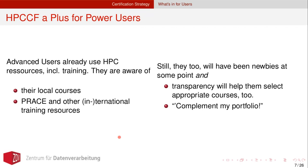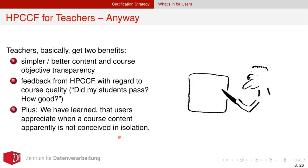So when they go from coding via debugging via profiling and so forth, many of us who are taking part here are on the lecturer side, and we also benefit a little bit from HBCCF because we can provide some transparency a little easier. We might be eager to get some feedback from the certification forum with regard to code quality. So, did my students actually pass, and how well?